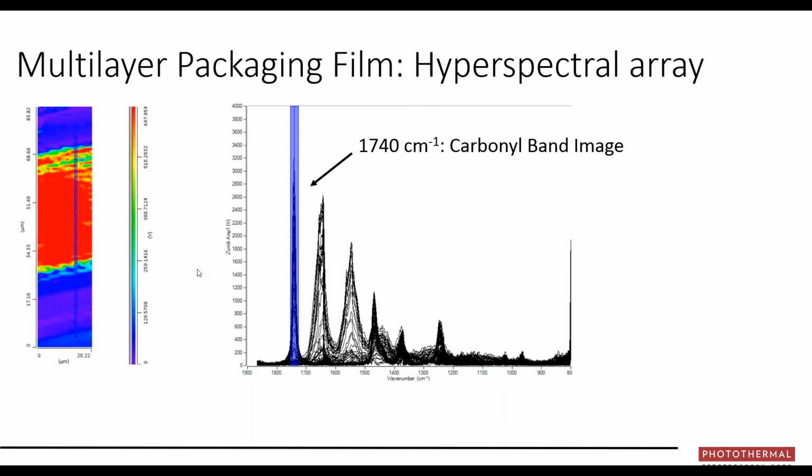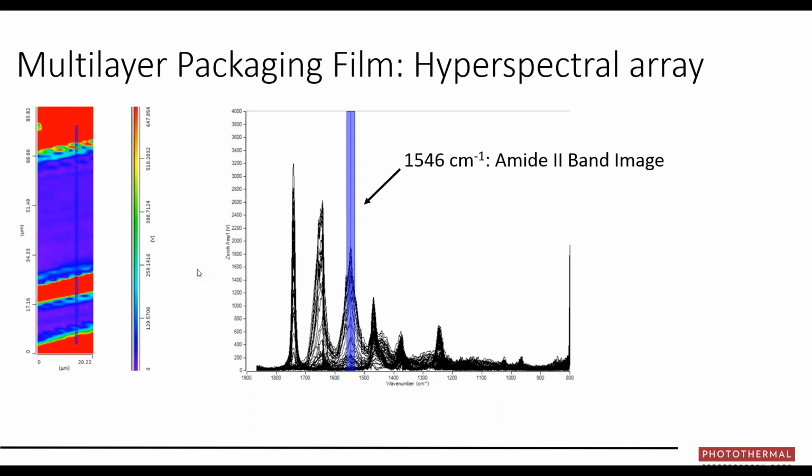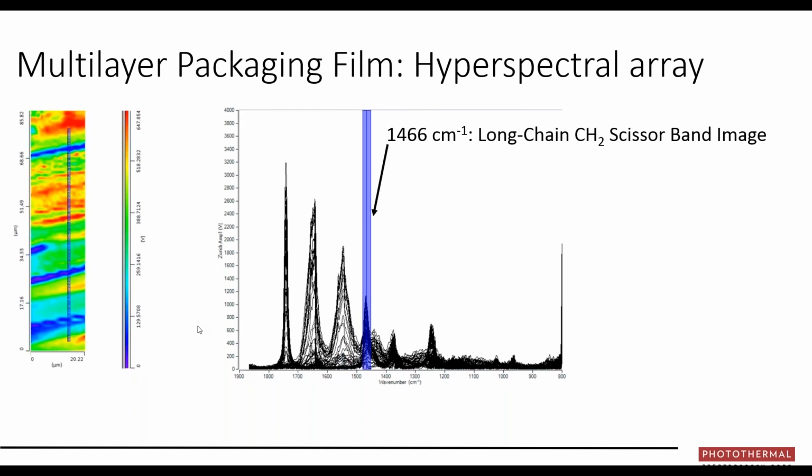If we switch now on the next slide and tune to the wave number at 1546, that's an amide 2 band. And now if we image, see where that's absorbing strongly, you can see all the polyamide layers in the film. And if we switch one more time to 1470, we can light up where the long chain CH2 scissoring band is showing up strongly in the film. So we have a full hyperspectral data cube.